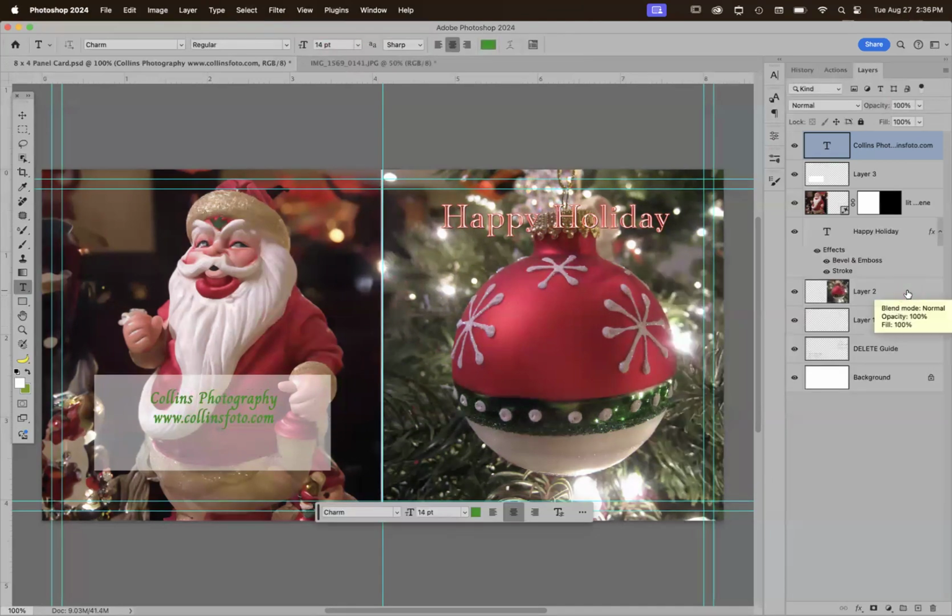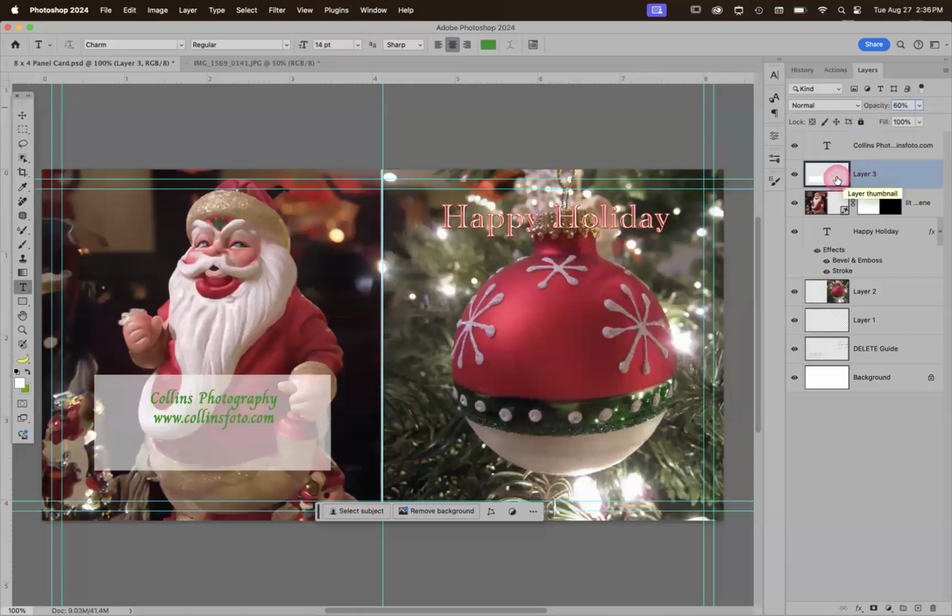And I think maybe I do need that box to be a little bit brighter. So I'll take the opacity of the layer up to say 60% so it shows the font better. And then we'll put a stroke around this box right here. The fastest way to do that is Command or Control click on the layer box, on the icon, and it makes a selection.